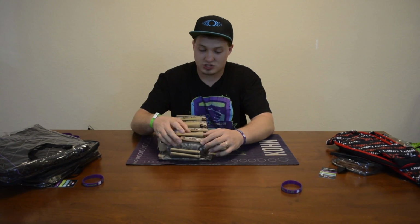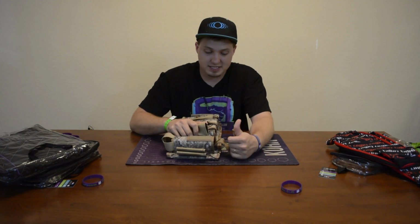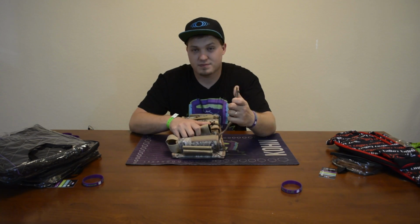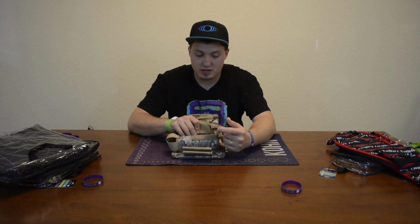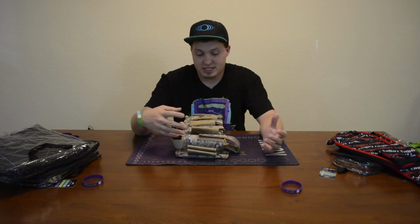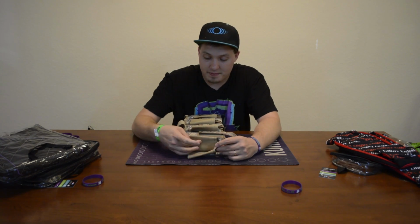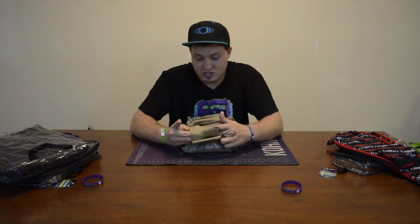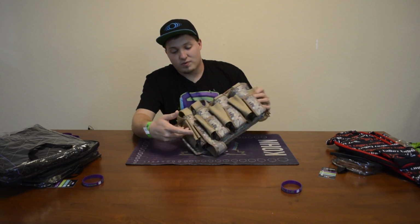Some nice elastic straps, and then just basic pod straps here. This is nothing special. It's simple, proven. Some hook and loop Velcro right here. Holds the pods, ejects the pods. These things look pretty tight right here, and so they should last. Just an all-around good pack.